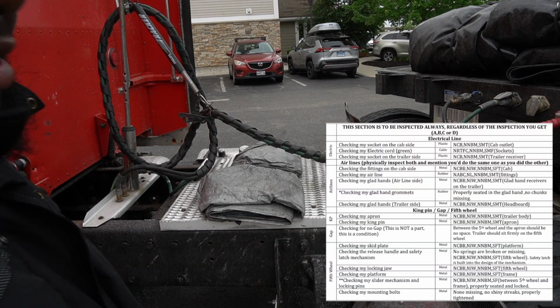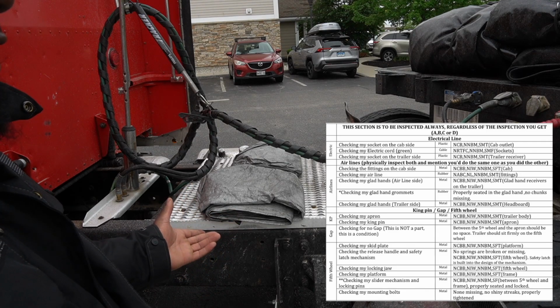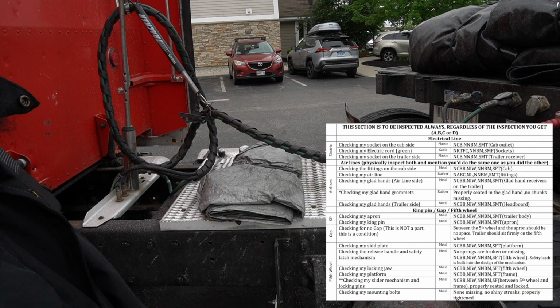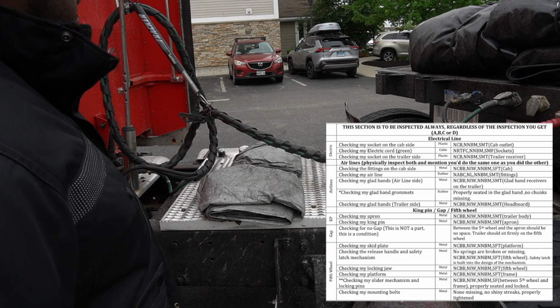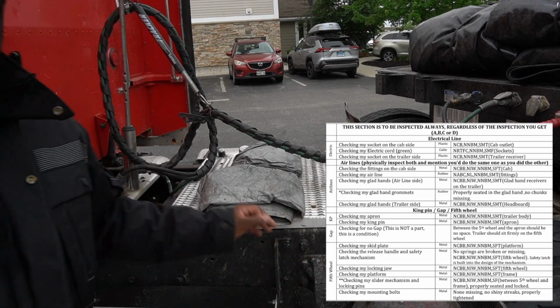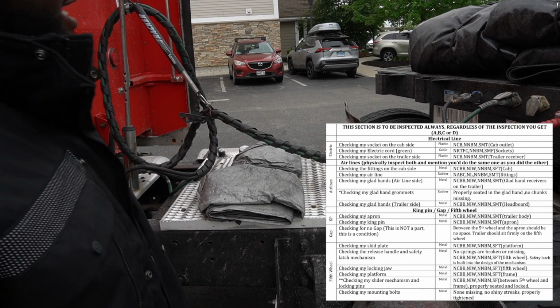This is another interesting one that I had to learn, the coupling system, because on the hot shot, the coupling system was a lot different, but you can say it was damn near the same, but it was a little bit of a difference. I'm checking my sockets on my cab side and my trailer side. Properly mounted and secured, not cracked, bent, or broken. Okay, I don't hear any leaks. I don't see any leaks.